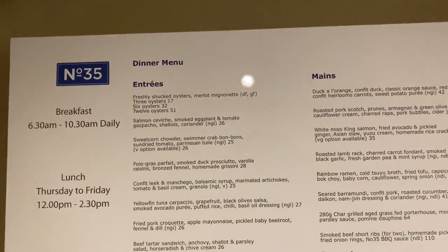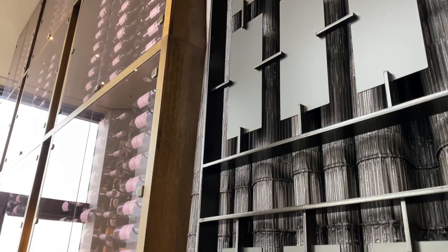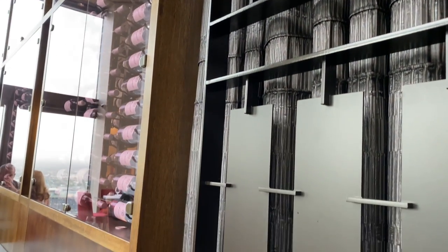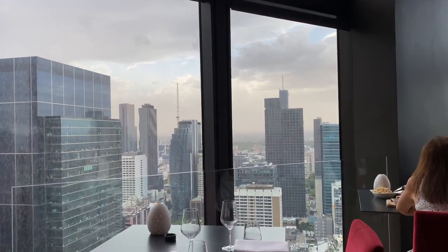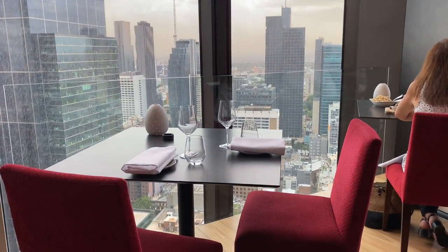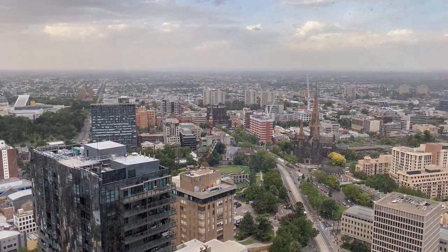Alright, what a seamless way to switch topics. I'm taking you to have breakfast at the number 95 after taking you to the bathroom. Located on the 35th floor, you get to enjoy the same beautiful skyline of the Melbourne CBD as well as some tourist destinations like the St Patrick's Cathedral.